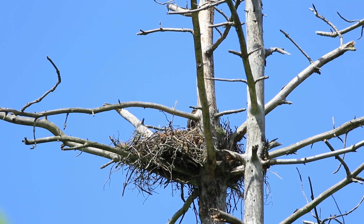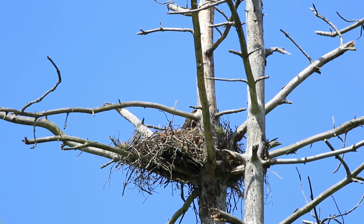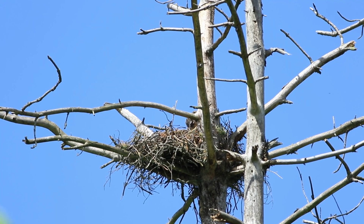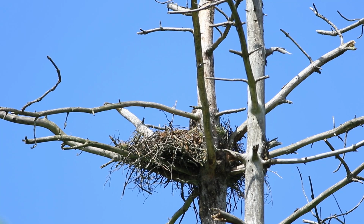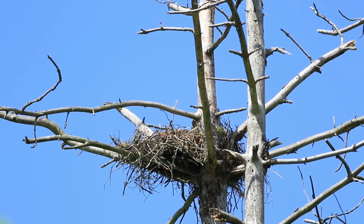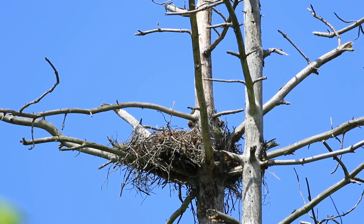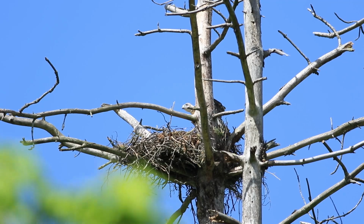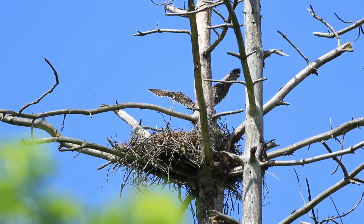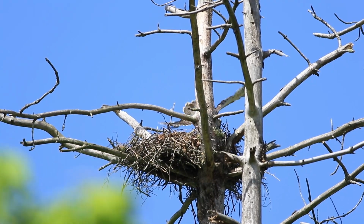I thought by this time she'd be out on the branches, but she's not. Probably beginning of next week. Looks like she doesn't quite have the balance yet for going beyond the edge of the nest. But we'll see. Well, I just saw a wing up. I thought she was gonna do something. Maybe. Well, the tree has wings.